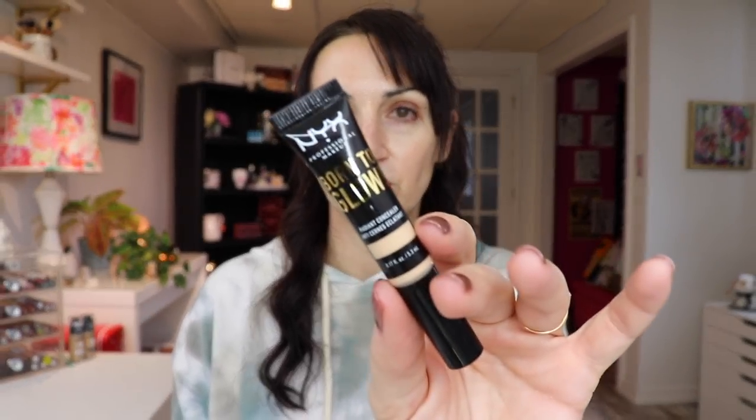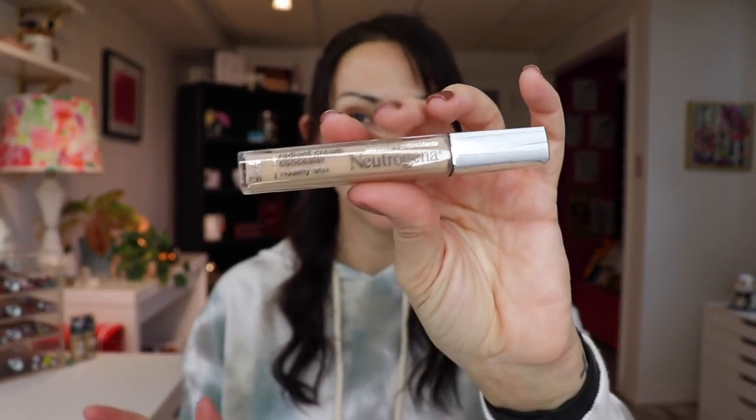I also got the new Born to Glow one from NYX, but I really want to try this Neutrogena one. I mean, it's very reminiscent of the NARS one, like the packaging, the Radiant Cream Concealer. I mean, Neutrogena, girl, I see what you're doing.